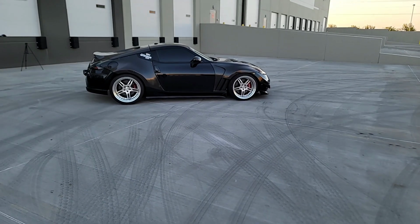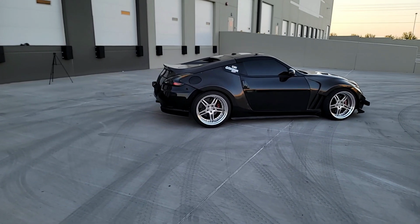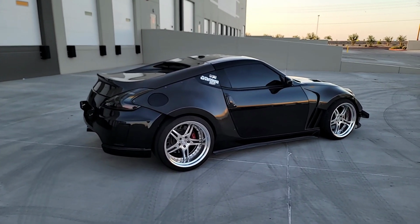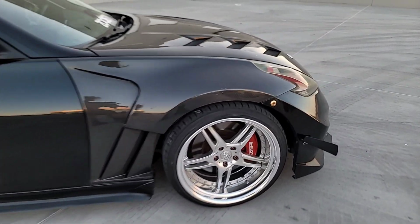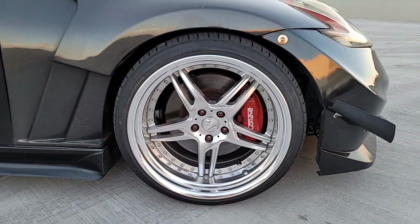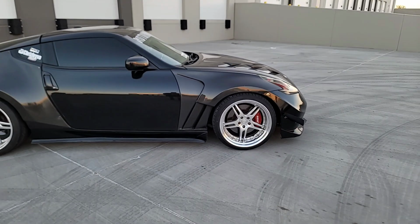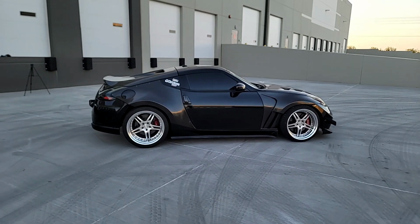Keep in mind these are 20s, so they're pretty big. I would recommend going with a 19-inch setup if you want to run a fat tire. With these, I barely clear in the front. See how there's almost no space, like it's almost hitting the back right there, and then the front right here. So it fills up the wheel gap, and it looks really good as well because it doesn't look super small, especially with the wide body kit. It just completes it.